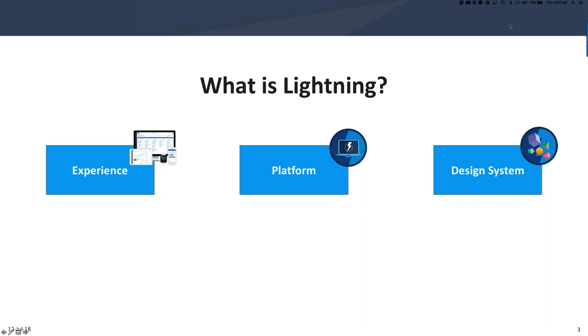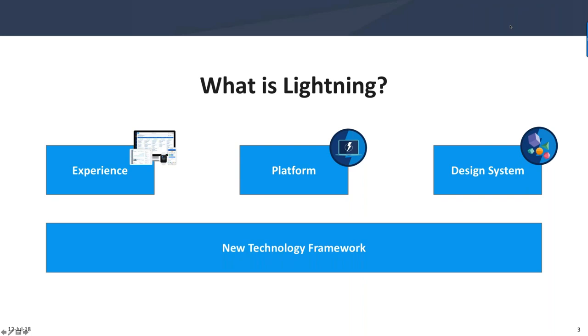But having said all these three areas, what Lightning really is, is actually a new technology framework. Overall, that technology is what enables the experience, platform, and design system. Most clients, when we talk to them, are not aware of that technology, and they're not aware of what really is that underlying change that happened in Salesforce. Today I will be specifically talking about that underlying technology and how it has changed. With that understanding, hopefully we will be able to make better decisions about how we can take advantage of it and basically maximize our ROI from the investment that we make in this technology.